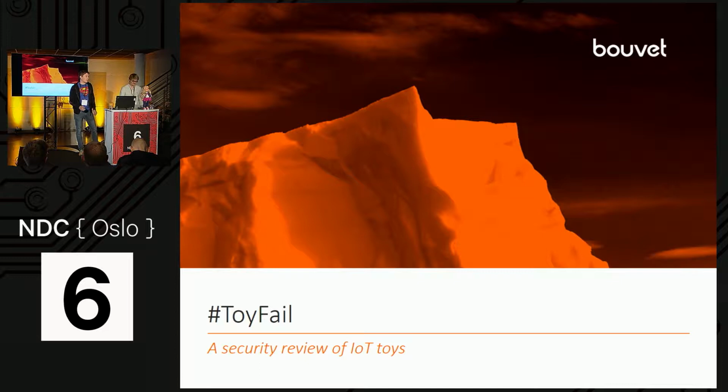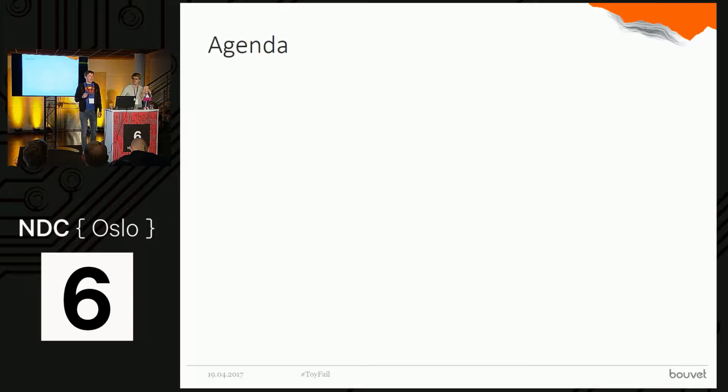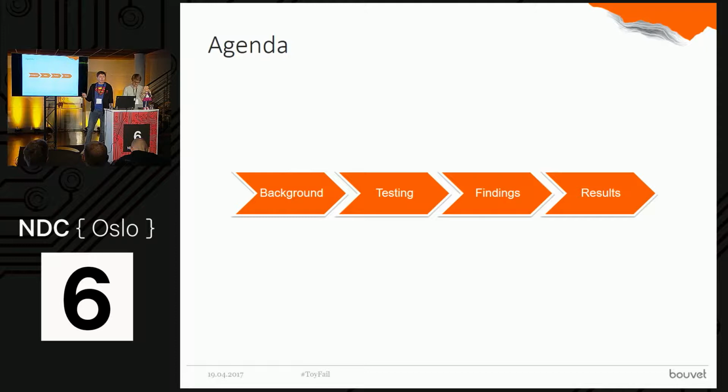First, a little about the agenda for this talk. We will start out by explaining the background for the project, go on to show you how we did the actual testing, go on to reveal some of our findings, and finish by showing you what happened when we published our results.